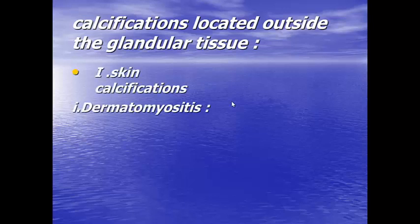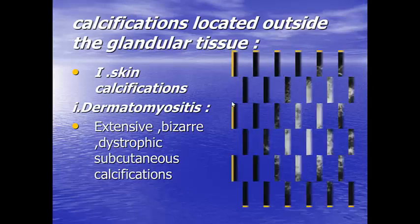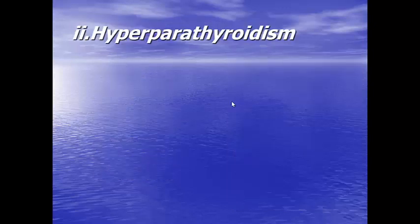Another case of skin calcifications in dermatomyositis. Dermatomyositis may cause extensive bizarre shaped calcification like that. Of course, by ultrasound we can see that it is related to the skin more than on mammography. And of course, the history of the patient. These patients know they have dermatomyositis, so always ask the patient when you find this bizarre type of calcification.